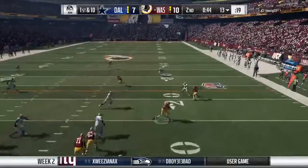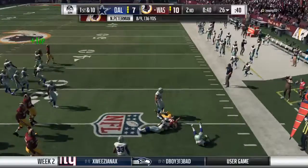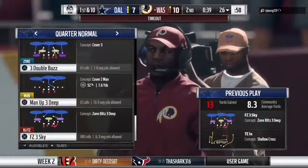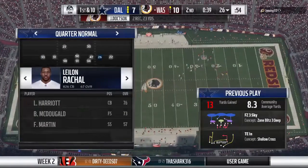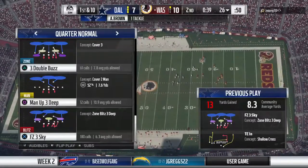1st and 10. It's Peterman. It's hauled in by Dodson. And he's taken down, but not before he gets this across the 25-yard line. And now before this first down play, we're going to get a timeout here, as they stop it here with just under 40 ticks to go in this first half.